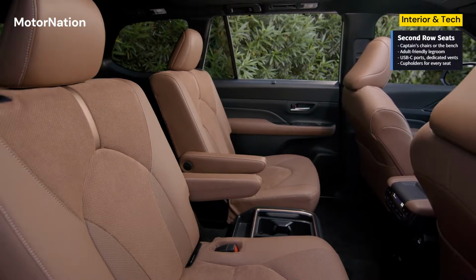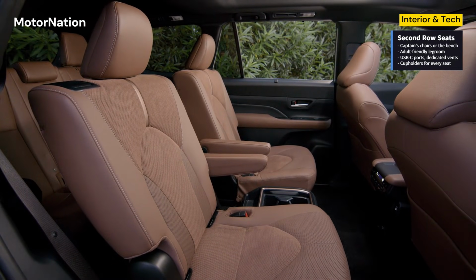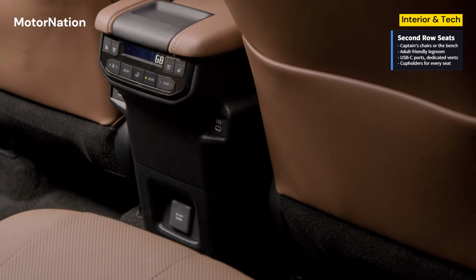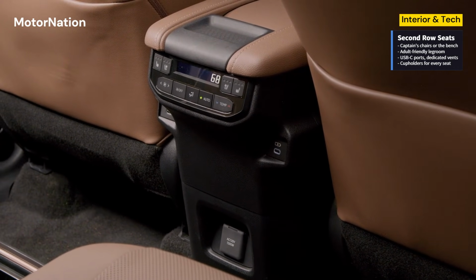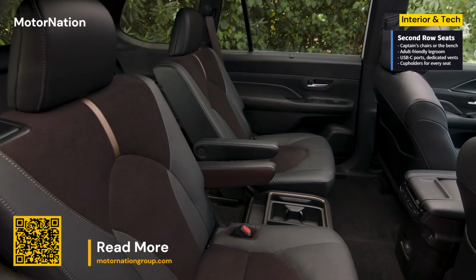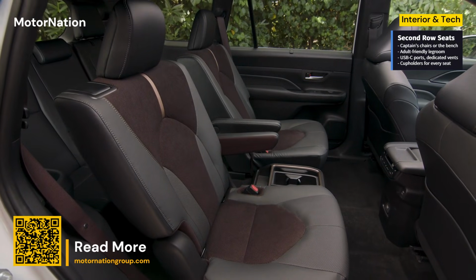Move into the second row, and the Grand Highlander becomes one of the most comfortable family haulers in its class. Whether you pick the captain's chairs or the bench, passengers get adult-friendly legroom, wide door openings, and thoughtful touches like extra USB-C ports, dedicated vents, and cup holders for every seat.